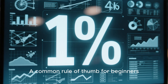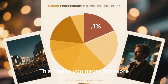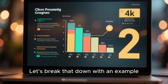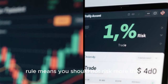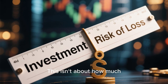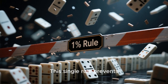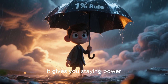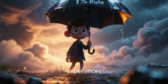A common rule of thumb for beginners and even many professionals is the 1% rule. This means you never risk more than 1% of your account on any one idea. Let's break that down with an example. If you have a $10,000 trading account, the 1% rule means you should not risk more than $100 on a single trade. This isn't about how much money you invest, it's about how much you stand to lose. This single rule prevents one or two bad trades from wiping you out. It gives you staying power, allowing you to survive the inevitable losing streaks that every single trader experiences.